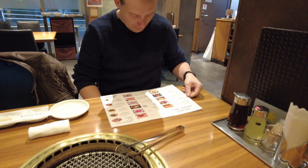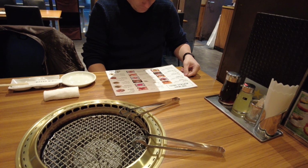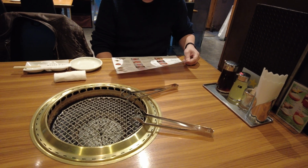We later went out for dinner at a restaurant not far from where we live and had some really nice Wagyu beef.